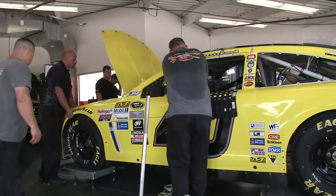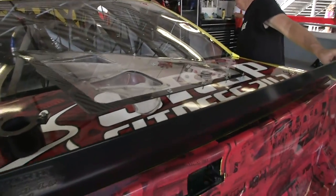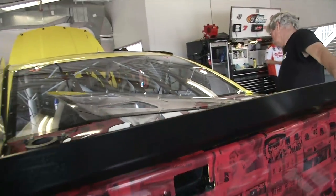I switched shirts with Landon Castle. Not very good. Not very good at all. Snap Fitness on board the Landon Castle machine this weekend. Snap Fitness actually gets a big shout out there on the show.